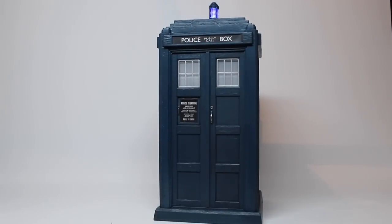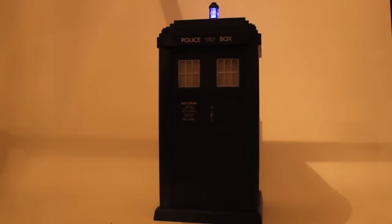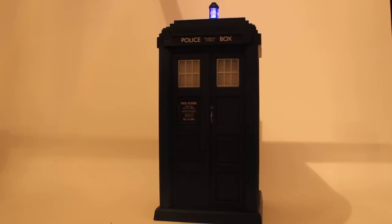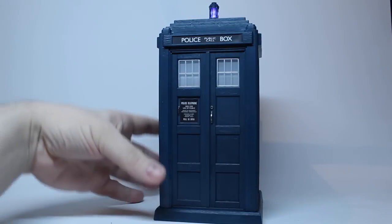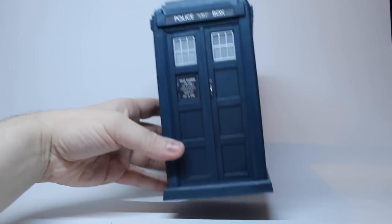As you can see, if I turn off the light for one second, you can see the lamp is strobing blue. Obviously it doesn't have, which is another question people are asking, any interior lights, unfortunately. In terms of its sound effects and things like that, it has the takeoff sound effect when you lift it up.